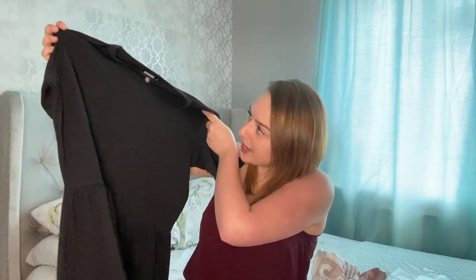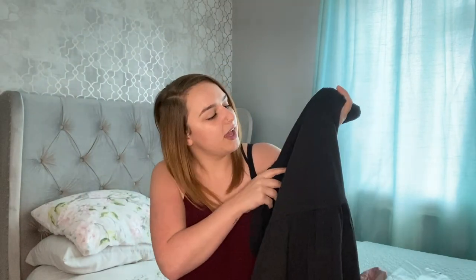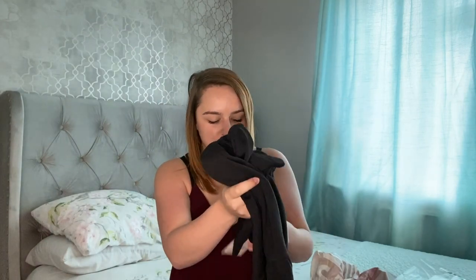So the first item I got is a smock dress. I got it in black. And it actually feels quite nice. The material is really soft and black, you know, nice and simple, casual. I can imagine this is gonna be really cozy and comfy to wear, and I can't wait to try that on. I believe I got it in size 12. Let me just double check.